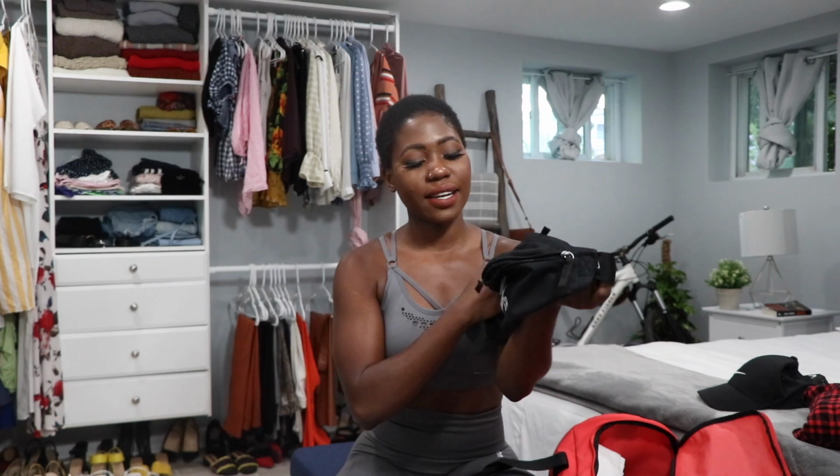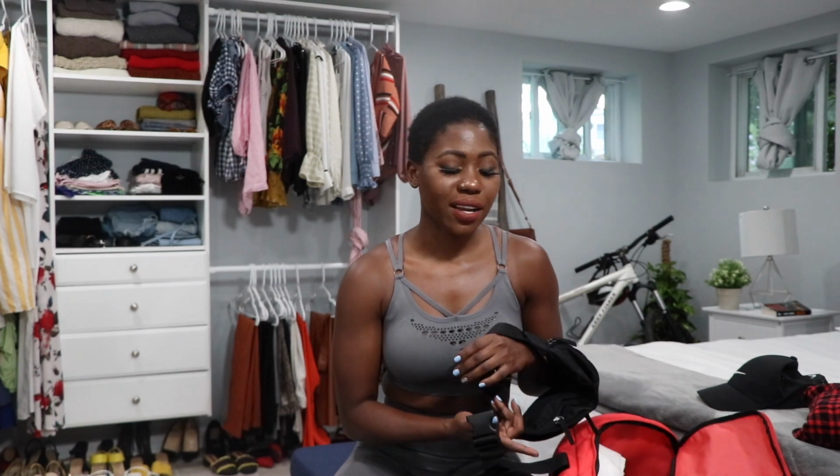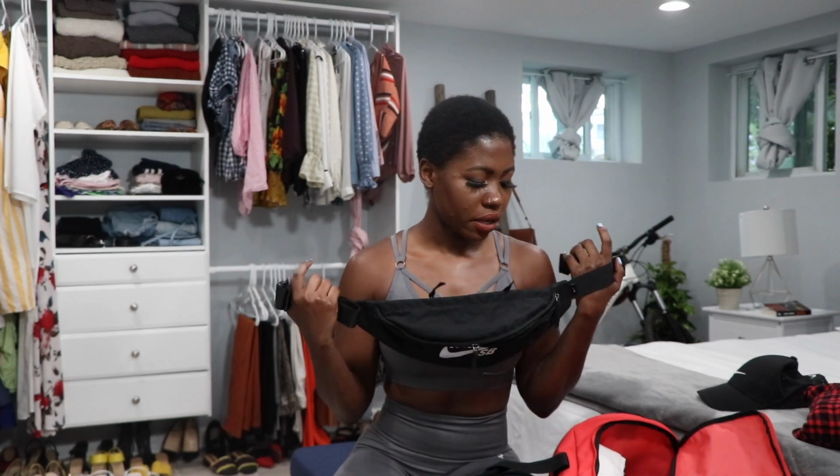Okay, so the next item is a fanny pack, and this is a Nike fanny pack. And I love going to the gym with a fanny pack. I'm sure some of you are wondering, why do you need a fanny pack when you have a gym bag? Well, sometimes when I'm just going to the gym to run on a treadmill for an hour, I don't need to walk around with my gym bag because I'm not going to use anything from my bag. So I just carry around a fanny pack. I just put in my phone, a towel, and that's pretty much it. So it's just easy for me to reach in and grab rather than having a bulky bag with me that I'm not using. So that's why I always have a fanny pack with me.